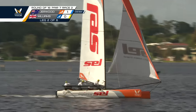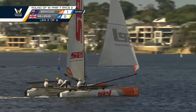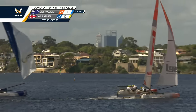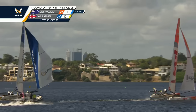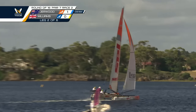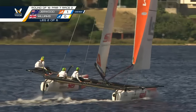Wow, both M32s buzzing the tower there as they come thundering past the finish boat, inches to spare on either side. I'm sure they spilled a couple of cups of coffee over the finish controller. And this time Ian Williams is right into it. Jerwood ahead again.